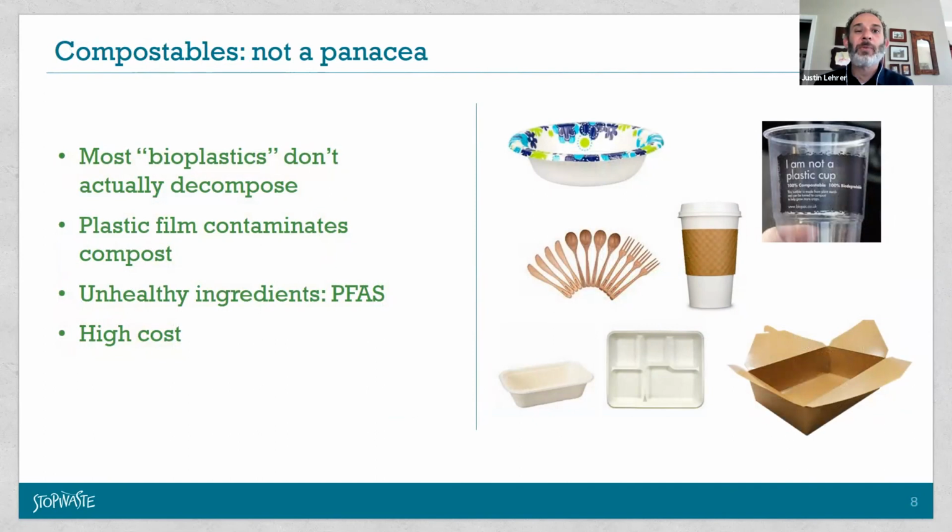Some fiber-based foodware, like the bottom right, and also the coffee cup, has a polymer coating to create a moisture barrier. This thin layer of film plastic is a contaminant in the compost and leads to microplastics in the soil and the water. Other fiber-based items contain a coating used as a grease barrier that contains harmful perfluorinated compounds known as PFAS. These compounds are very effective at repelling grease or water, but they're known to be harmful to the environment and toxic to human health.